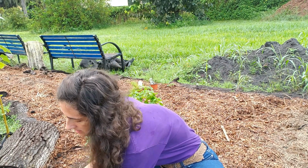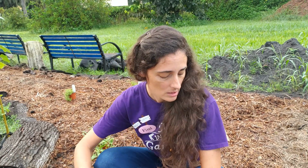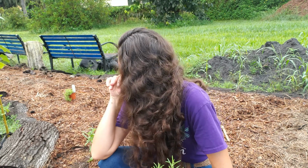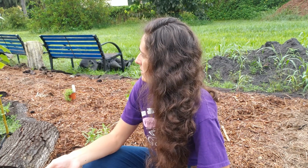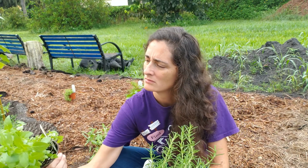I may just go ahead. That's probably what I'll do. I'll put a tall one and then a short border like this here, this sage, and then I put this tarragon on the side of it and just kind of stagger them that way. That'll probably work. And the creeping rosemary, it says low growing for edging. Interesting. It's low growing. I have two of them.